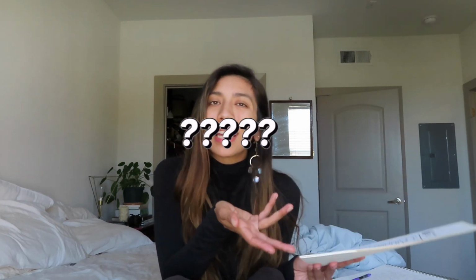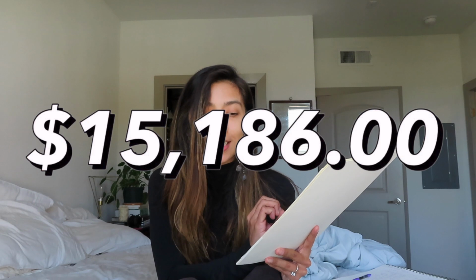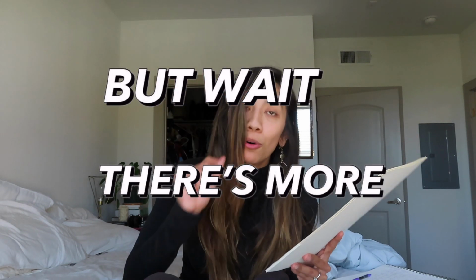So everything included the food and drinks. This is pretty much just food and drinks because it doesn't say anything here about the reception. I'm guessing because it's a hotel and it's all included that you are just truly paying for the catering. So just for the catering and the drinks alone, you're looking at $15,186. But wait, there's more.